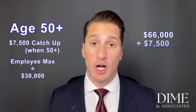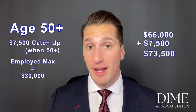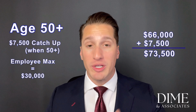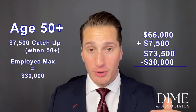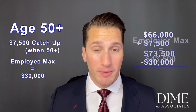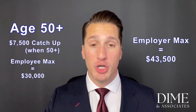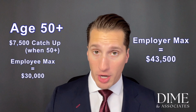And that catch-up contribution raises the defined contribution limit from $66,000 to $73,500. So now we take the $73,500 number, we subtract what the employee side of the 401k salary deferred, which was 30 grand. In simple math, $73,500 minus 30 grand equals $43,500. The employer profit share did not change whether the employee was 50 years or younger.